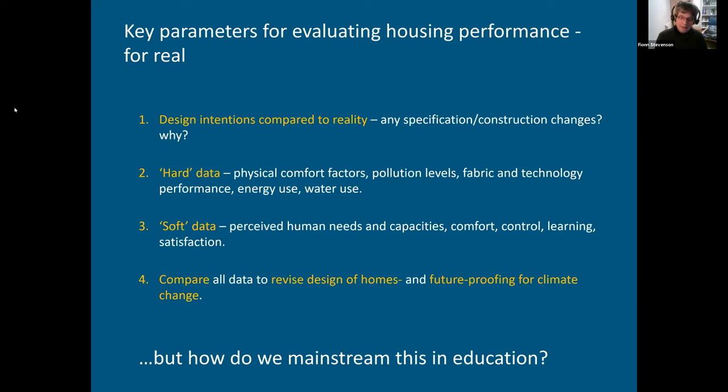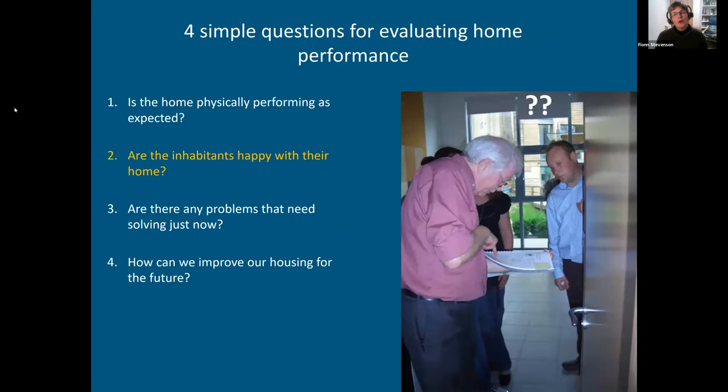But how do we actually do this in education? So I'm going to boil it down to just four questions you need to think about when you're designing. Is your home going to physically perform as it's expected to perform? Will the inhabitants be happy? Are there any problems that are going to be needed to solve just right now? And how can we improve things for the future?